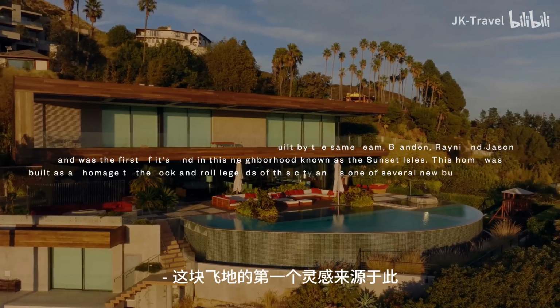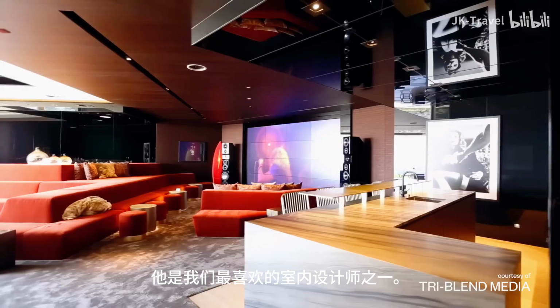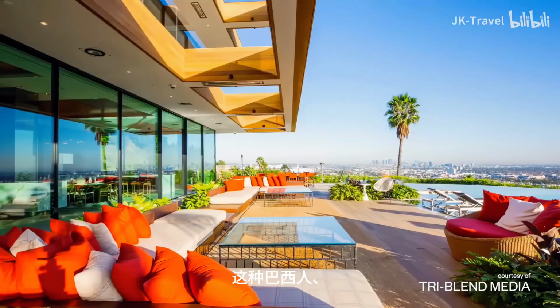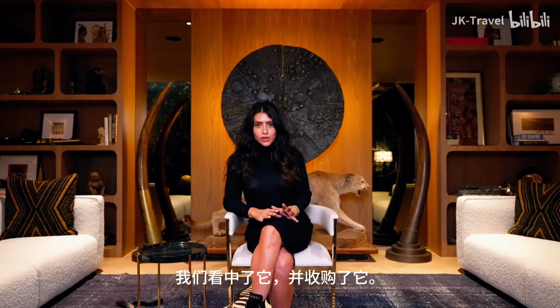The first inspiration in this enclave here was the Stanley One house. Stanley One was a huge success for us. We commissioned Lenny Kravitz, who's one of our favorite interior designers. And we really came together with this kind of Brazilian, kind of funky, similar architecture. And we would see this site from the upper site of Stanley One. We had our eye on it, and we acquired it.